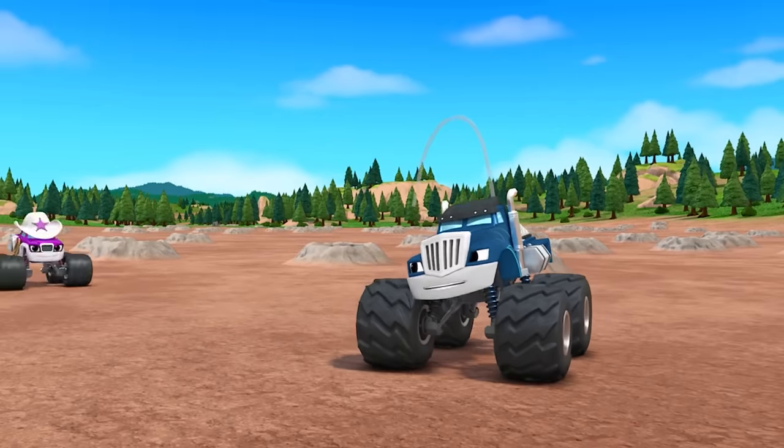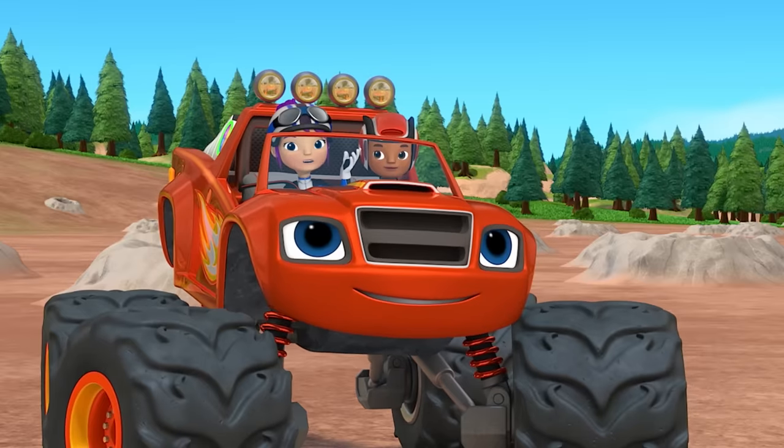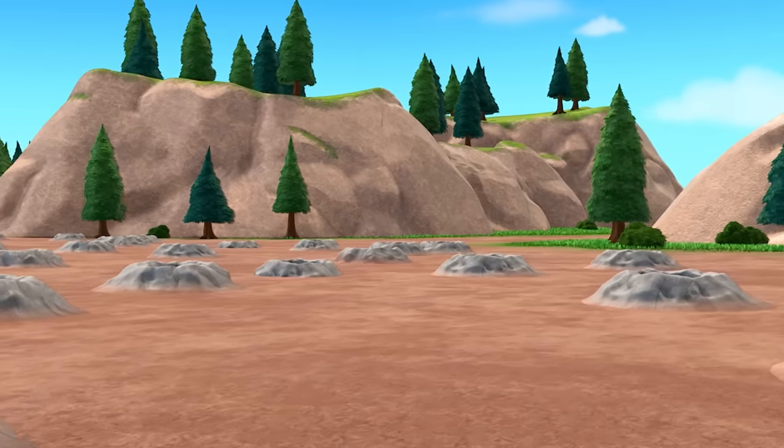I don't believe it! My battery's almost charged! We just need to find one last geyser. If you see steam coming from another geyser, say steam!